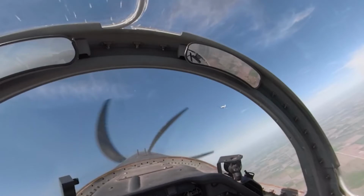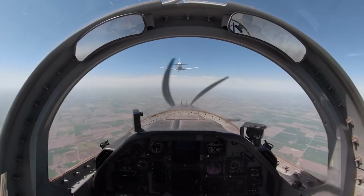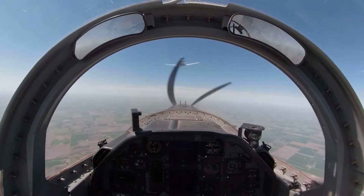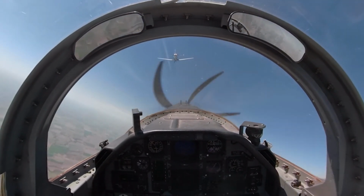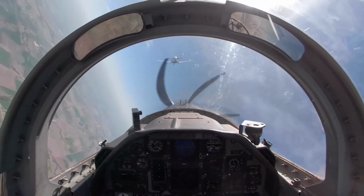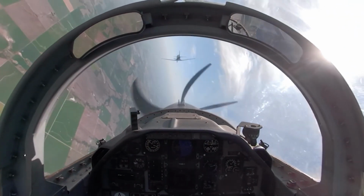In the T-6, once 2 advises lead they have visual, lead will clear the receiver to either close trail, fingertip, or route. As number 2 begins their closure to the designated position, lead should accelerate from best endurance to the refueling speed. 180 knots is the recommended speed for lead to fly unless otherwise briefed. If lead chooses to have 2 join to close trail, 2 should call in once 1 to 2 ship widths in trail. Number 1 then begins maneuvering and the SSR is complete.